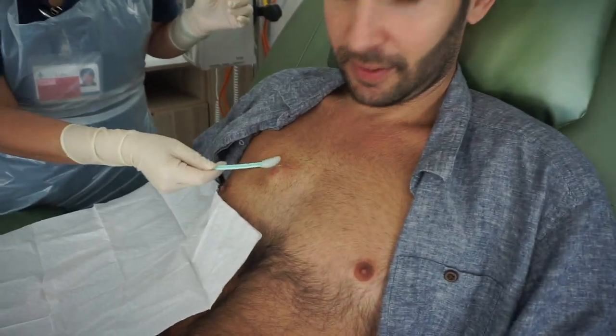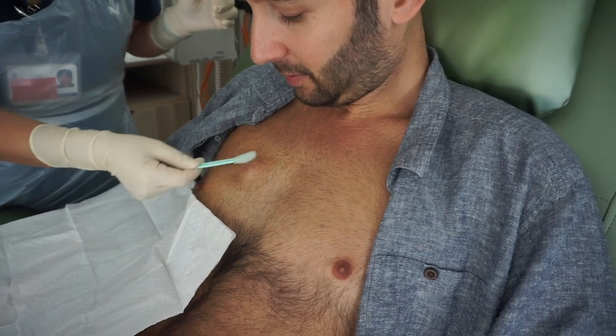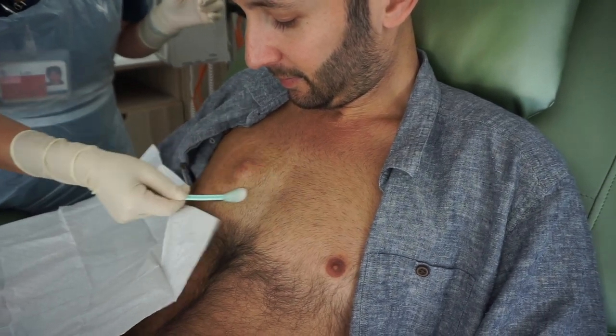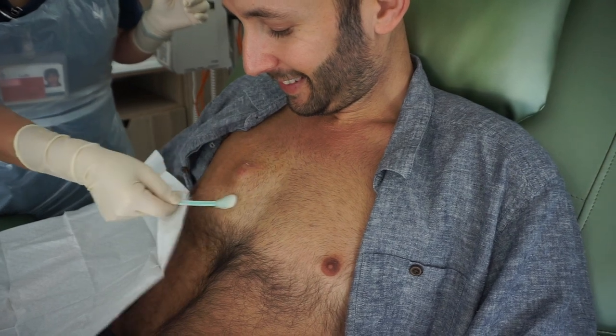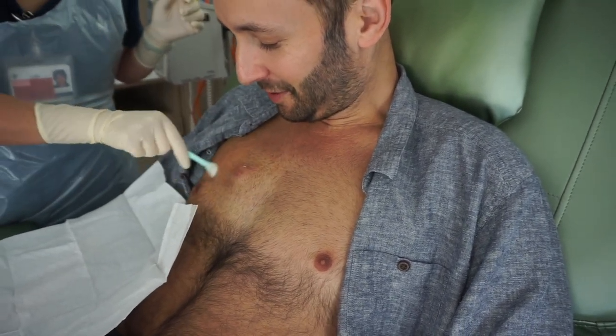This is the clean part. You never get that cleaned. That patch of your skin in your life. Yeah, I know. It's the cleanest part of my body for sure.